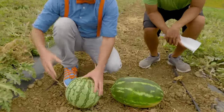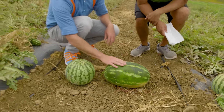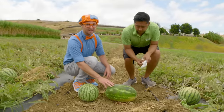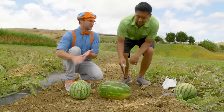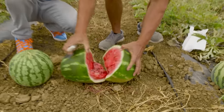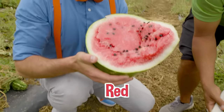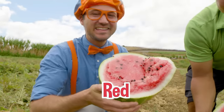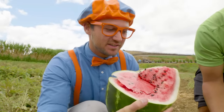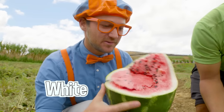So this is a normal watermelon and we know what the color inside is, but we should just cut it open and check. Let's see what it looks like. Wow. Yeah, green on the outside and reddish pink on the inside. Do you see the seeds? They're black seeds and white seeds. Whoa.